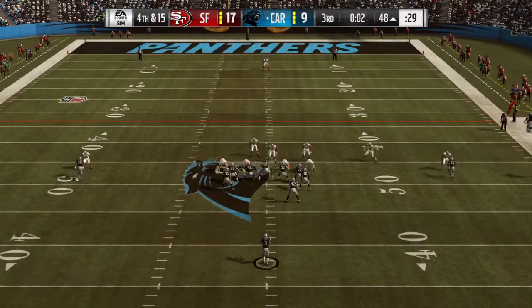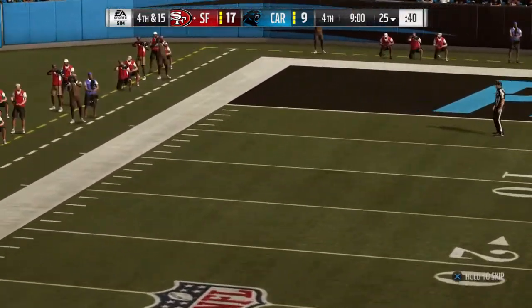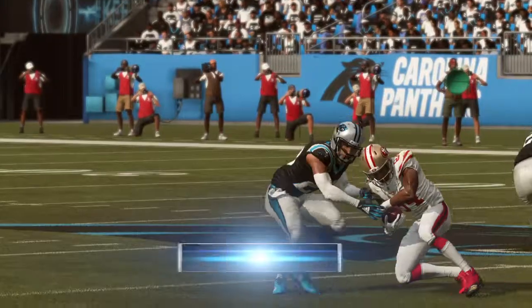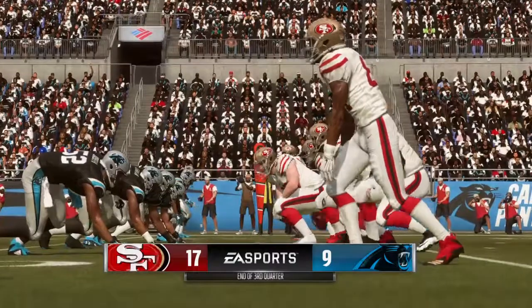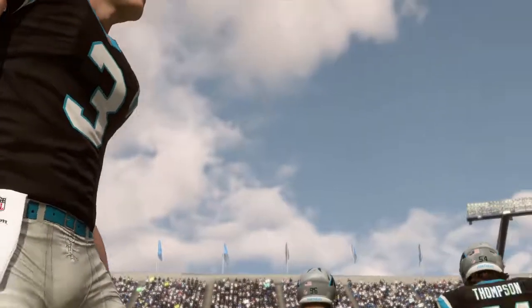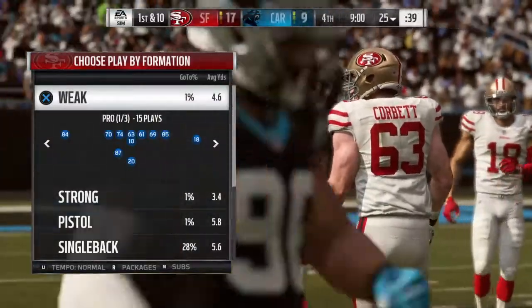Here's the Panthers punter now. As the drive goes backwards, so he's on to punt it away. Before they can get the punt away, whistles as we've come to the end of the 3rd quarter of action. We'll return with more after this. You're watching the NFL on EA Sports. And we're back now in Charlotte as we're about ready to rock and roll for the 4th and final quarter.